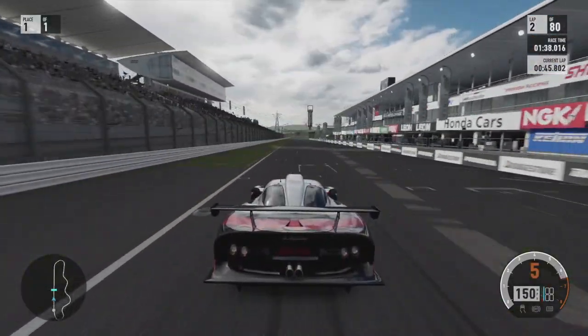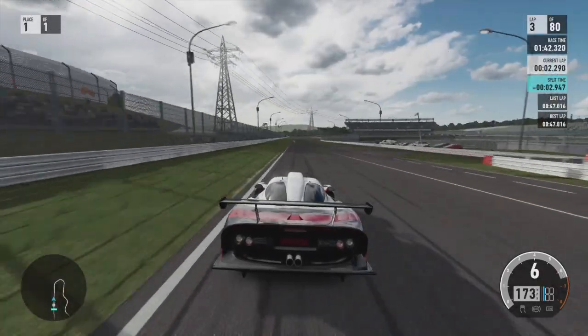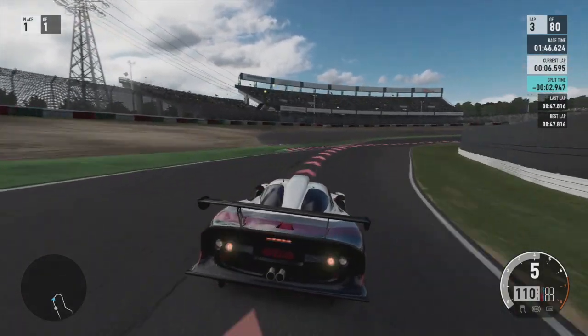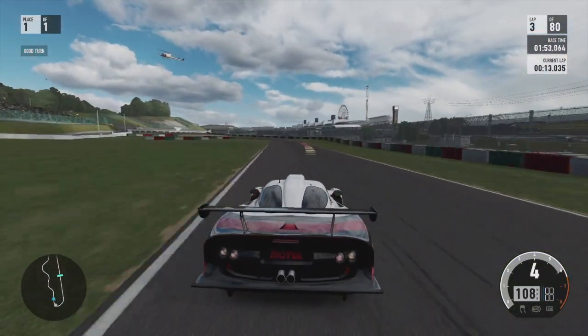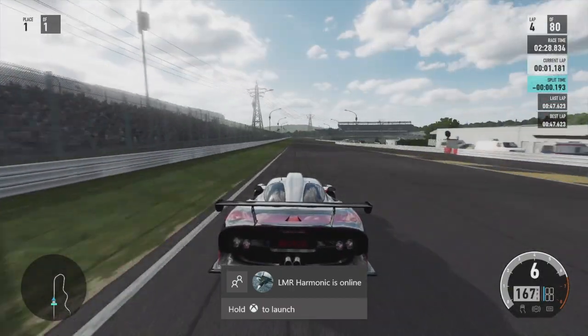So let's break it down, let's go through what is probably the most important corner on the track. That's the first corner, and a lot of people struggle with this, I think. So let's just watch it. This is one of the mistakes which a lot of people make, actually braking on the braking line, and you can see it just doesn't set you up properly for the corner as Harmonic comes online.